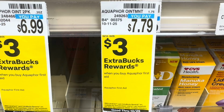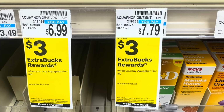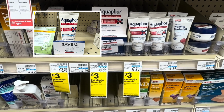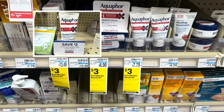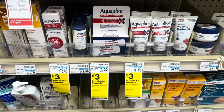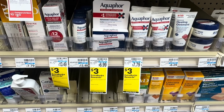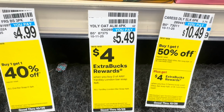The next deal I have is buy Aquaphor First Aid and you get $3 back. Pick up the Aquaphor ointment priced at $7.79. I have this $2 Aquaphor tear pad coupon that you can use if you have it, and that will leave you to pay $5.79 and get $3 back, making it just $2.79. But if you don't have the $2 tear pad coupon, you pay the $7.79 and get $3 back, making it $4.79.